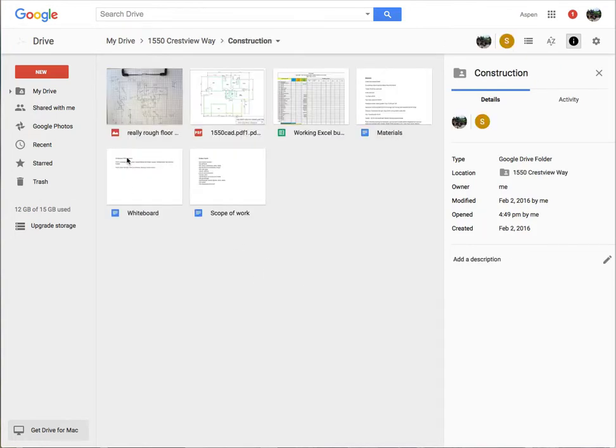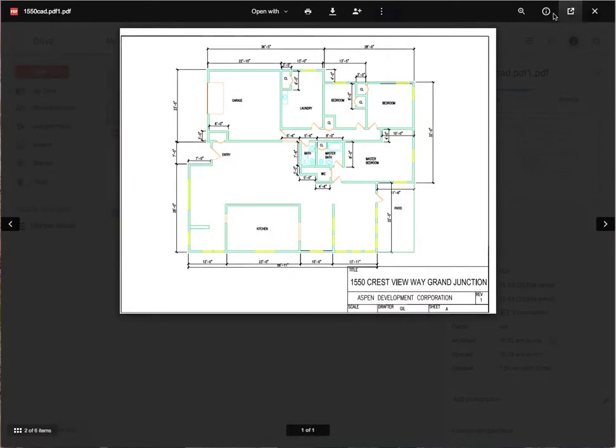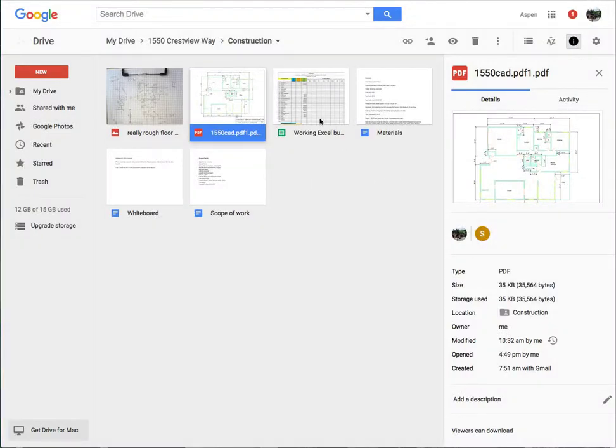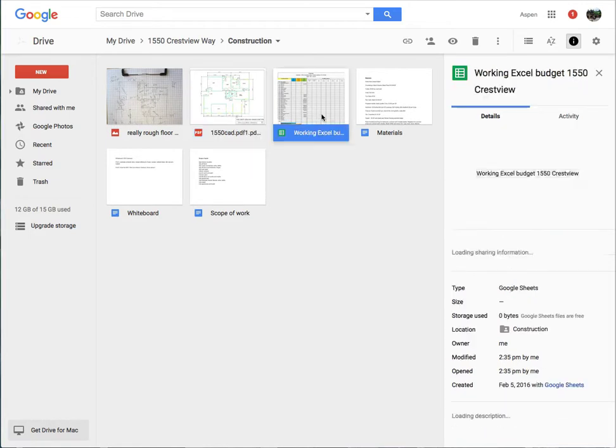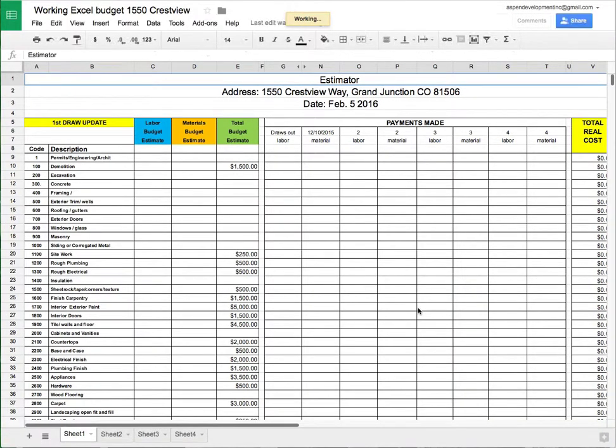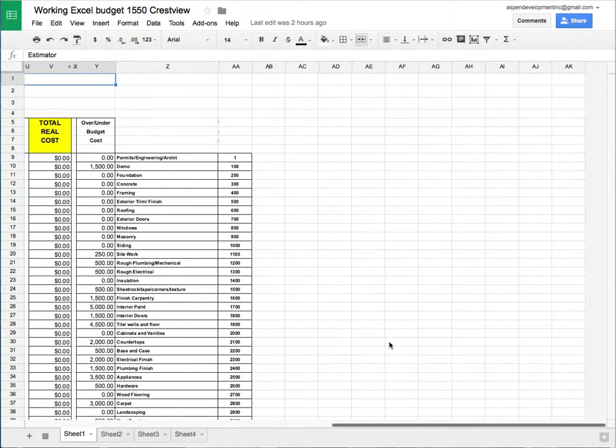And then when you go into the construction folder, we have my really rough drawing. We have the drawing that was done by Gil, our CAD department, which still needs to be refined a little bit. But we don't have any changes in the floor plan, so we're just using that to get bids and to be organized and clear with what we need for each room, whether it be paint, carpet, tile, etc. And then, of course, here is the budget. So go ahead and peruse through here.